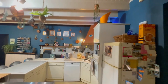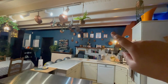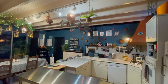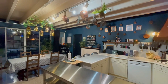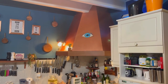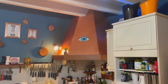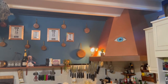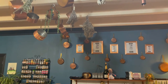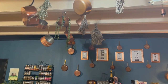So, as you can see, the first thing I did was I painted two of the beams. One's up there, one's behind me. I painted them black, just so there was a bit of contrast. I also have painted both of the entry doors black. I've painted the NAF extractor hood in copper paint, and I've rearranged my collection of copper pans that my father-in-law loves polishing. Some are hanging up from the ceiling, some are on the wall.